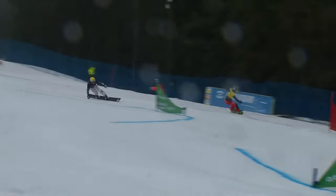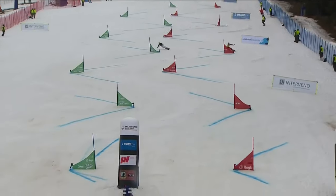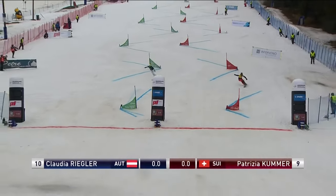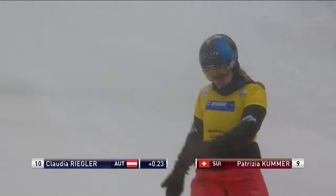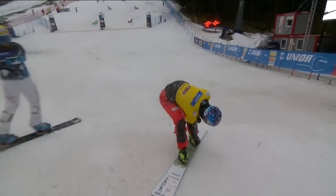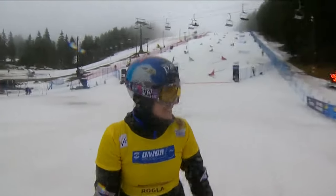Patricia Kummer coming back into this one. Has Kummer got in front? I think she has, but it's very close. As we approach the final gate, Kummer takes it by 0.23. So Patricia Kummer will take that advantage into run number two.